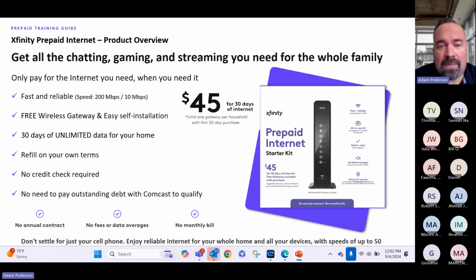30 days of unlimited, and you can refill on your own terms. If you happen to be out of town during those 30 days, you're not paying for time you're not there, right? When you get back, you can pay your bill again, and your 30 days starts fresh. No credit check required. That's huge. No IDs, no credit check. It's just an address check, right? You check the customer's address, and if it says valid, they're able to have the box.